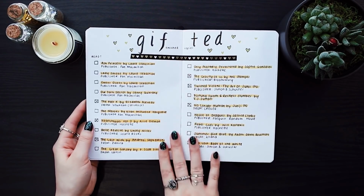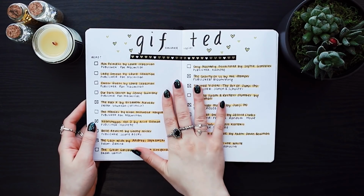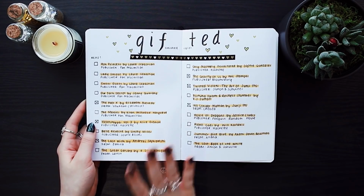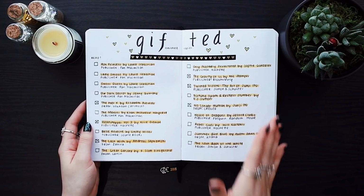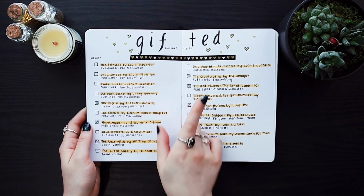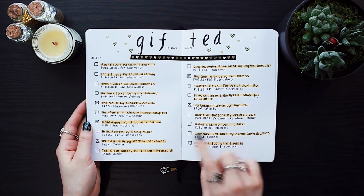And then this is my spread for gifted finished copies. So I actually get sent finished copies more than I get sent ARCs. This can be books sent from publishers or just any book gift that I get. So I'd write down the book and the publisher or who it's from. And obviously I have the red column once again.